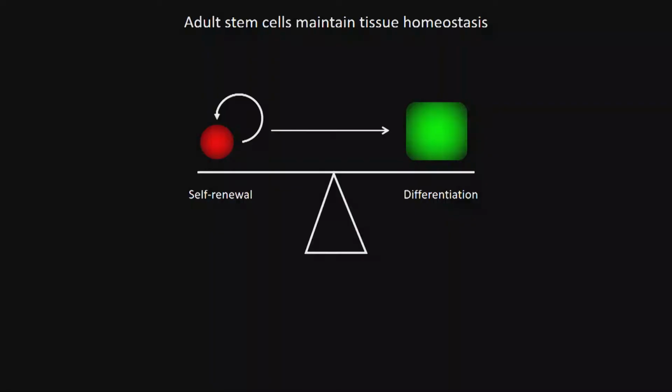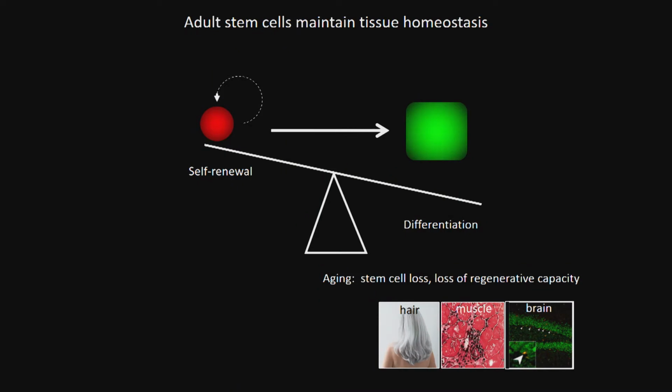So one of the fundamental aspects of stem cells is their dual capacity to both self-renew as well as produce terminally differentiated cells. And in healthy tissues, this process is kept in check and in balance. However, in disease context, this process becomes imbalanced. So for example, we know that during aging, tissue regeneration and tissue renewal is affected and becomes much more difficult to do than in young tissues. It's clear in the cases of hair, muscle, and brain in humans.